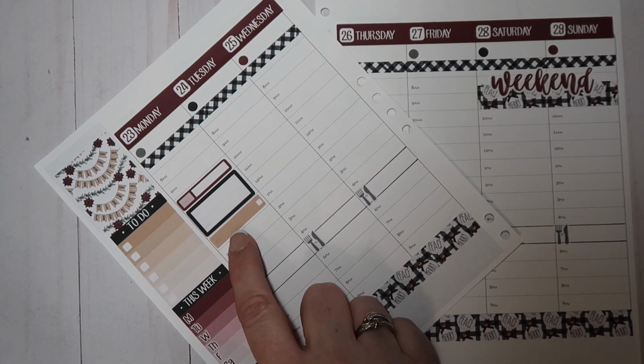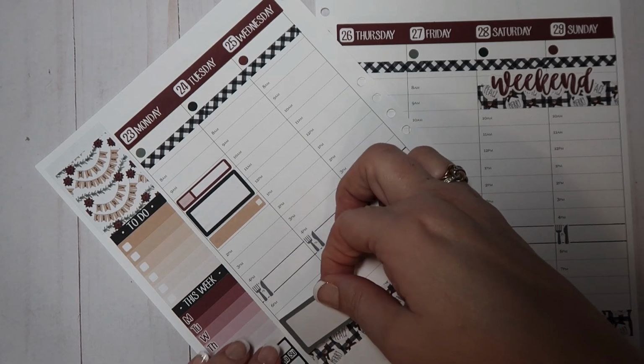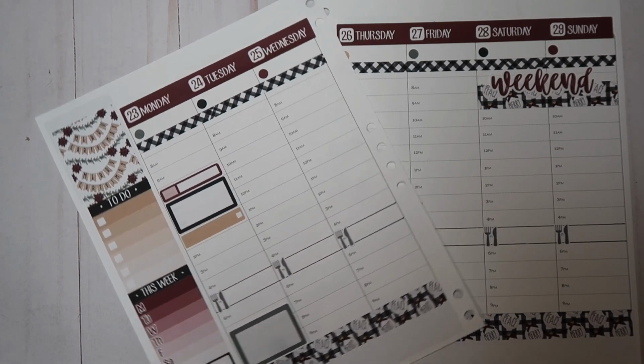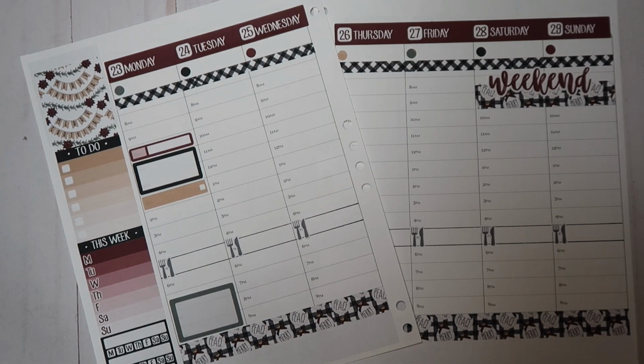And then Michaela has her home healthcare job at noon. And you guys, I'm super excited about this, but I get to pick up Benjamin tomorrow night. So I'm going to use this sticker right here so I can write that in. I can't wait to see him. He told me today it feels like he's been gone forever. So I am super stoked to have him home.